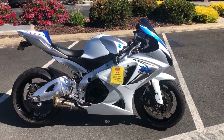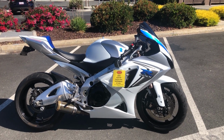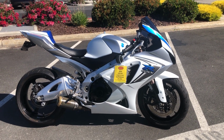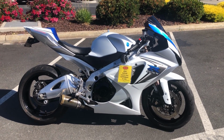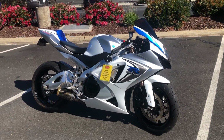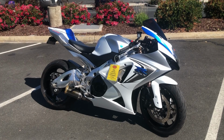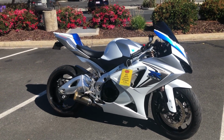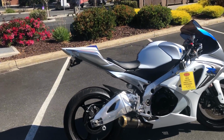Here we are at Contra Costa Powersports, and today we have our 2008 Suzuki GSX-R1000 superbike. Fantastic condition, really a gorgeous, outstanding paint scheme. White and silver with blue highlights, only 24,000 miles. This bike is in excellent condition. It's got the smoke windscreen, bar end mirrors, awesome sounding exhaust system, fender eliminator, seat cowl.